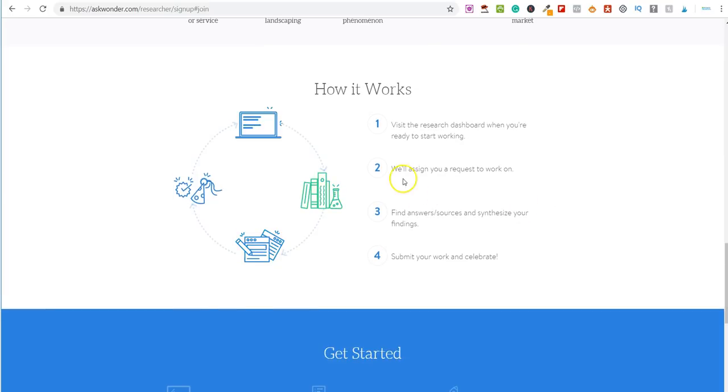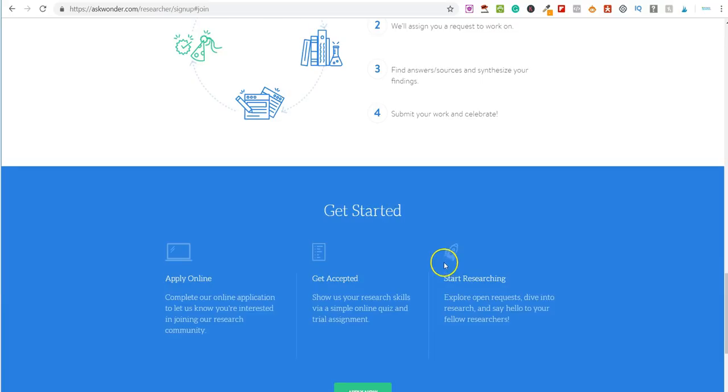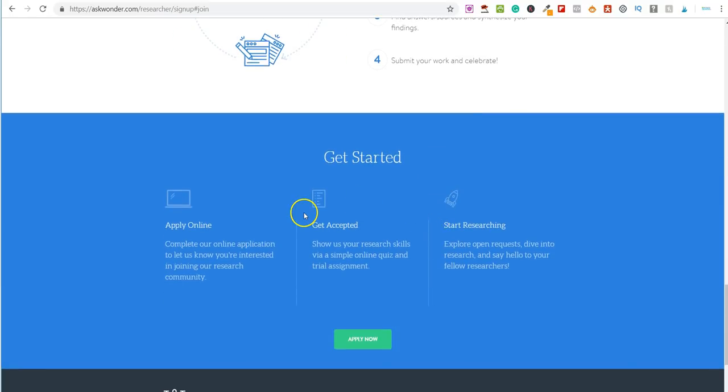Once you've done that, they will assign you a request to work on. Once you've got the request, you go and find answers and sources to back up your findings. Once you've done that, you submit your work and celebrate. So that is basically how this works. It's a 4-step process.